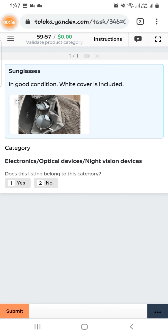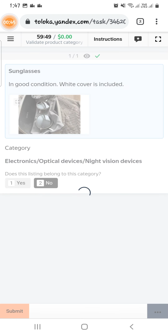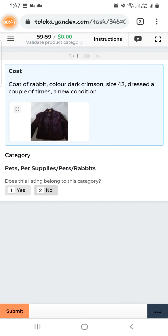The next one is glasses. Does it belong to all these categories, electronics? No, the glasses do not belong to electronics, so select no. The next one is coat. Does it belong to pet supply? So no.